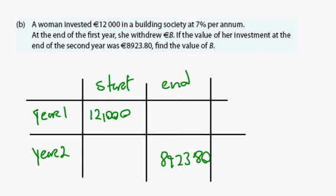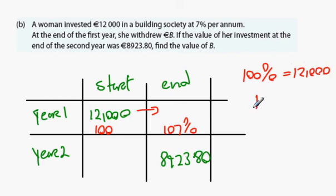Okay, now if she was to go up 7%, which she does, so 100 turns into 107%, what we need to do is we get 12,000. 100% equals 12,000. So what we need to do is we need to divide by 100 and multiply by 107. Okay, so 12,000 divided by 100 multiplied by 107, and we get 12,840.